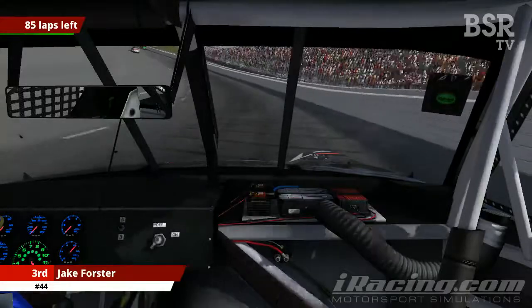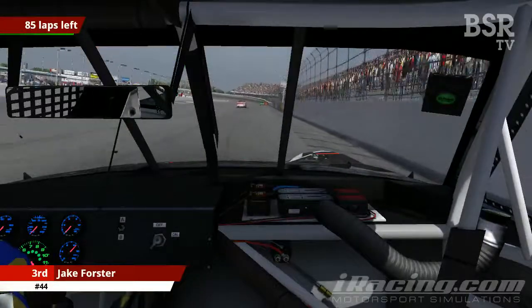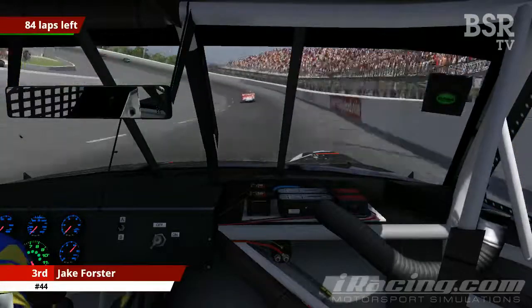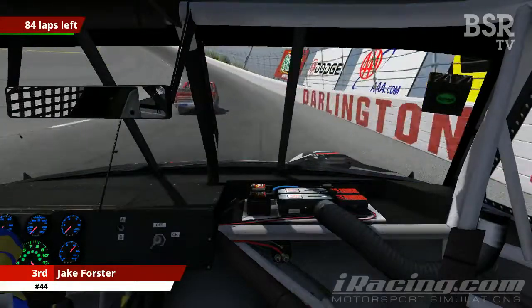Yeah, he's definitely struggling. He's hit the wall enough where it's affected his truck, and he is not as fast as he was at the beginning of this race, and he's really struggling out there to keep a smooth line and keep a competitive pace.